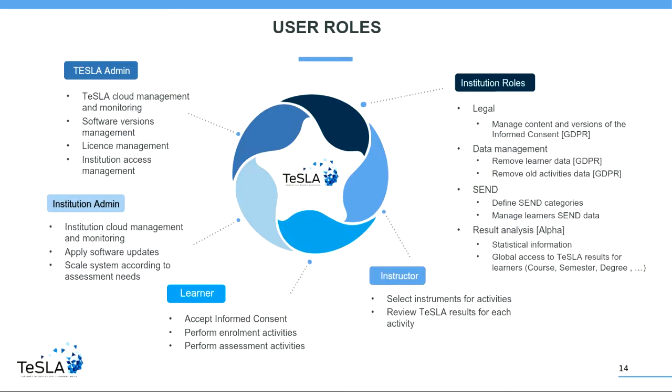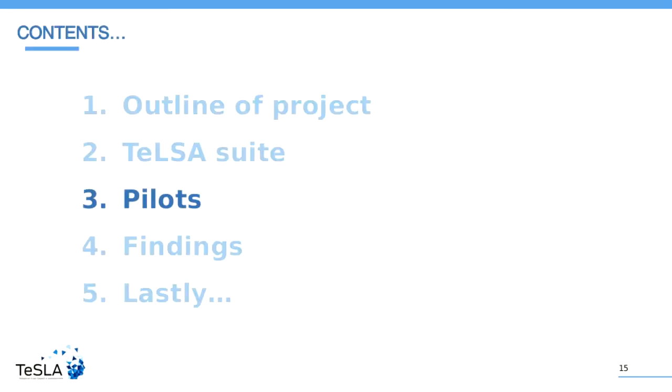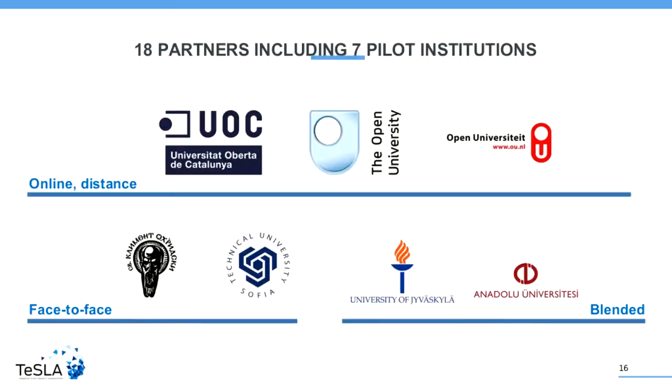So I'll click next. So if I go on now to look at the pilots and what we did there, there were the 7 institutions, as I said, that were involved in the piloting over the 3 years. I've grouped them like this to show which are online institutions, which were the main target institution for the tools originally. And so there's University of Catalonia, the Open University of Catalonia, us, the Open University in the UK, and the Open University in the Netherlands.